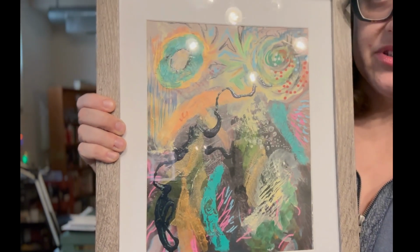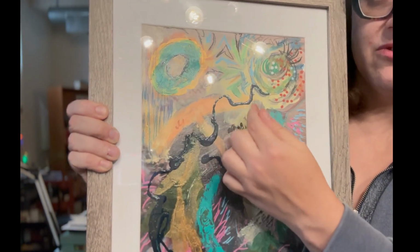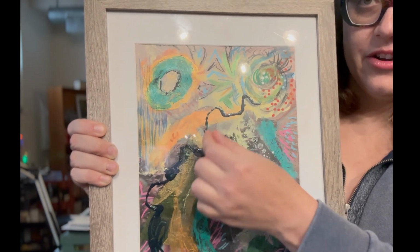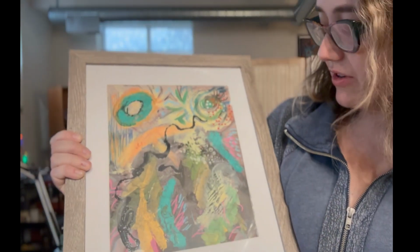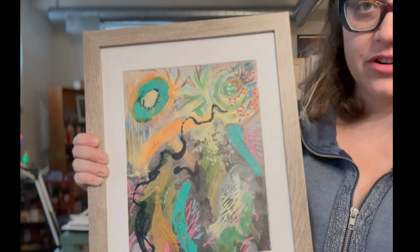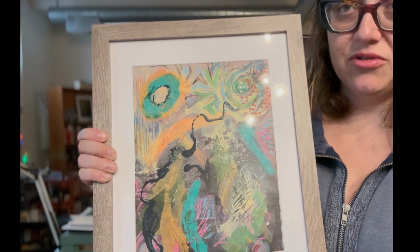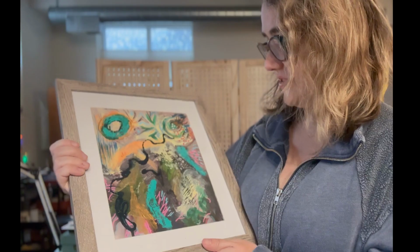And I also used high flow acrylics to create these flowy lines across that are thicker and have more three-dimensionality. There's also some marker in here, some bright acrylic marker, these pink and blue lines, for example. So yeah, there's a lot of different materials being used.